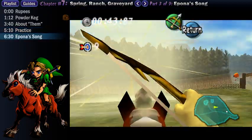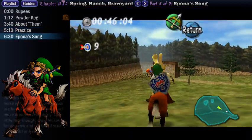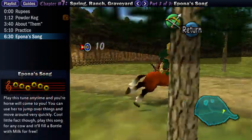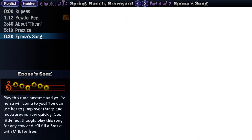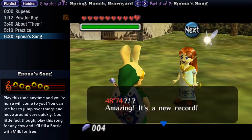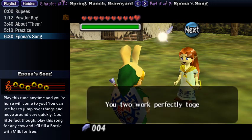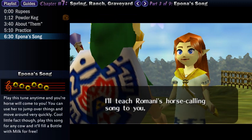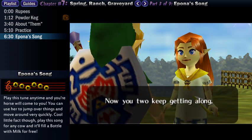So the first time you complete it, even if you do poorly, Romani will then gift you with her horse-calling song, which is ironically the exact same melody that Link used in the last game to summon his trusty steed. Oh yeah, with this song under our belt we can finally play it anytime we want to make Epona come to us. Unfortunately, you can basically only call her in areas like Romani Ranch and Termina Field for the most part, so that's kind of a bummer.